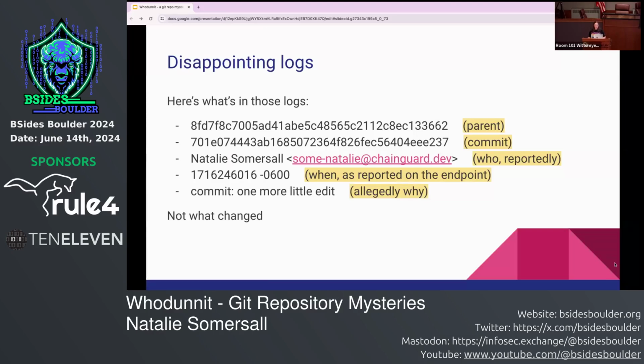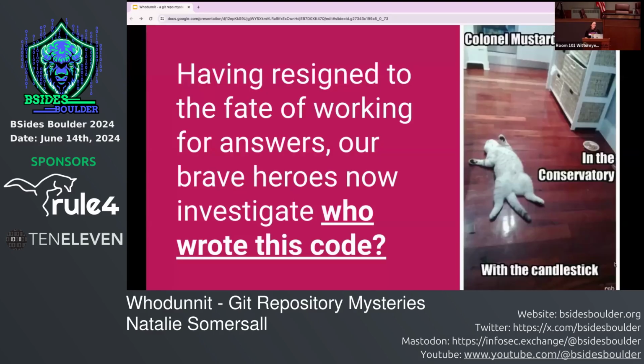So again, these logs are a little disappointing. We have a SHA for the parent, so that's the change that we're coming from. We have our current commit SHA. We have who, reportedly, when, reportedly, as detected on the endpoint. And we have the commit message, which hopefully gives us what happened. But again, none of that tells us what changed in that log. So having resigned to the fate of working for these answers, now we need to figure out who even wrote this code.